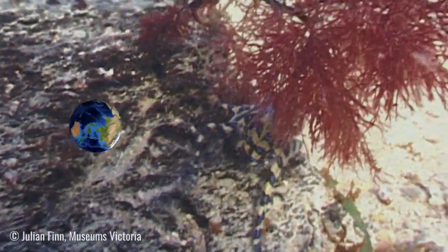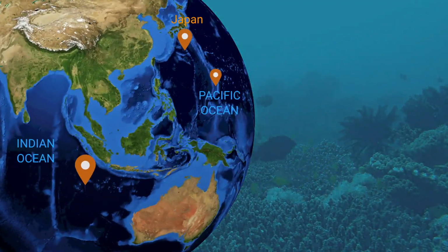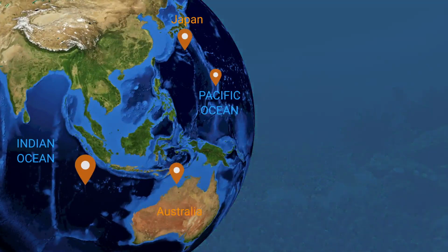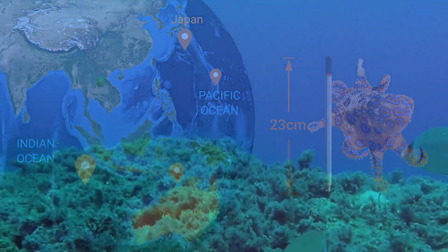They mostly live in rock pools and coral reefs in the Pacific and Indian Oceans, from Japan all the way to Australia. They're very small, about the size of a pencil. They live for about 2 years.